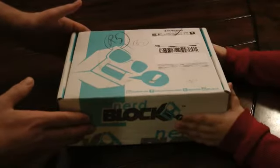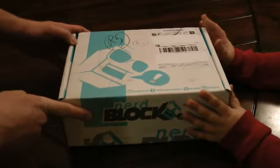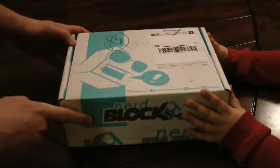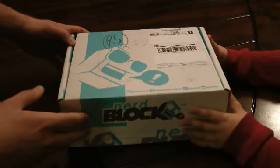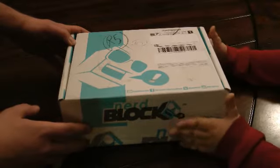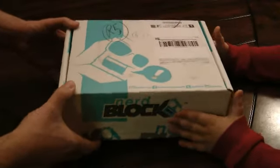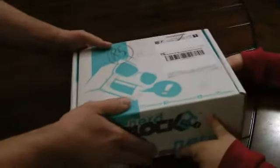This is the February nerd block. The theme for this particular nerd block is exclusive. According to the emails that I've gotten, there are many, many exclusive items in this nerd block that you cannot get anywhere else save for this box. And Carter noticed one thing about this box. What did you notice about it? It was big and shaky. Big, shaky. And it's actually a little bit heftier than normal.